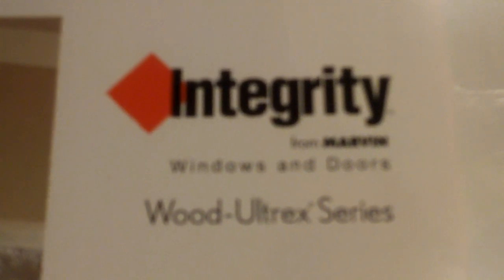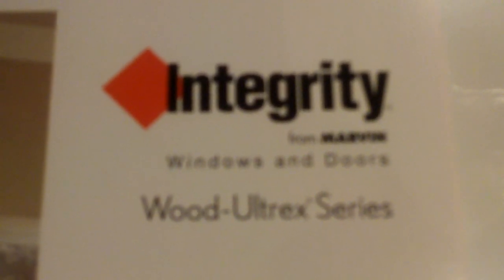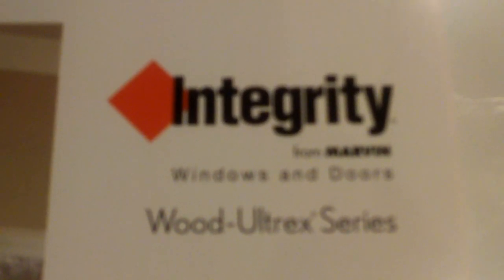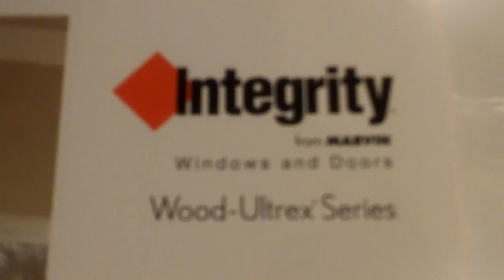One of our clients is considering replacing their windows that are currently double hung with some casement windows. I'm here at the Marvin showroom in Buckhead, Georgia, in Atlanta, and I've got Peter Deal with me. He's one of the local experts on Marvin Windows. Can you tell me a little about the types of windows they should consider for their house and the benefits of those windows? Certainly.